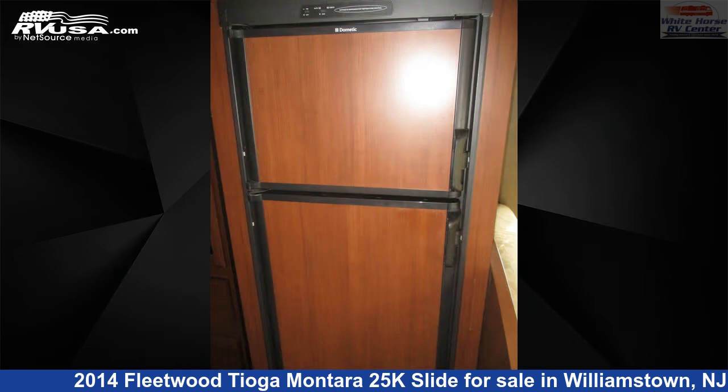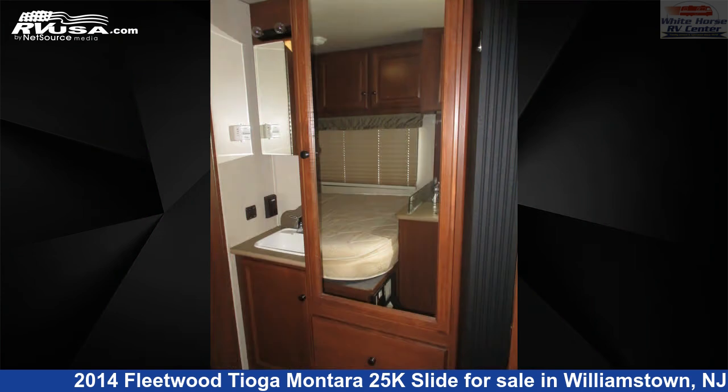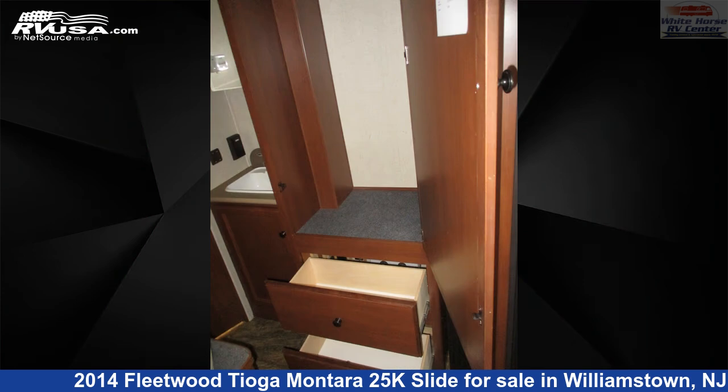This 2014 Fleetwood Tioga Montara 25K Slide is built on a Ford E350 chassis and is powered by a Triton engine. Remember, this is an AI-generated video of one of thousands of classified listings on RVUSA.com.